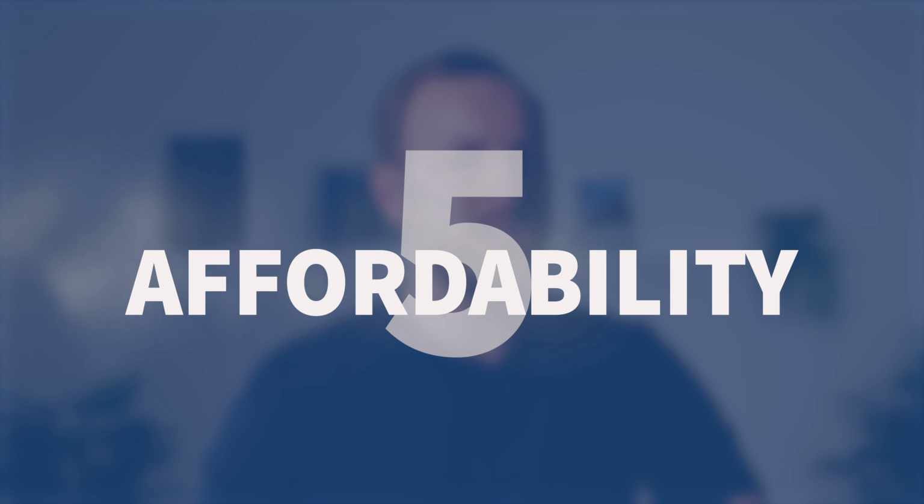Next, affordability. The median house price in your area is really important. So every area is slightly different, but you have your average house price. So in the UK, it's around 300,000, but it's going to be different in your area. In London, if you could get a house for 300,000, you are doing very bloody well. If you go to Newcastle, you can buy the whole of Newcastle for 300,000.